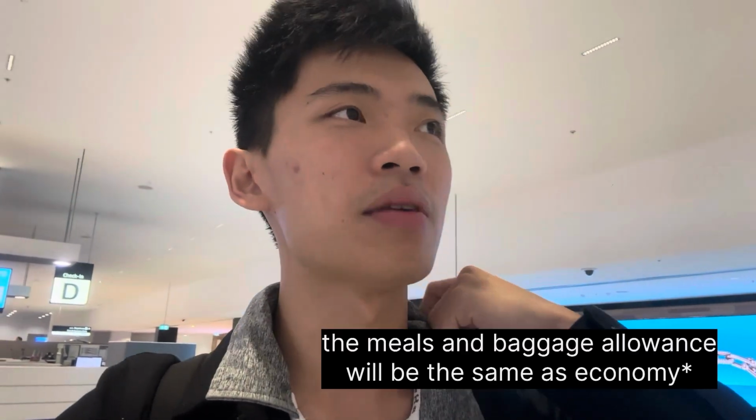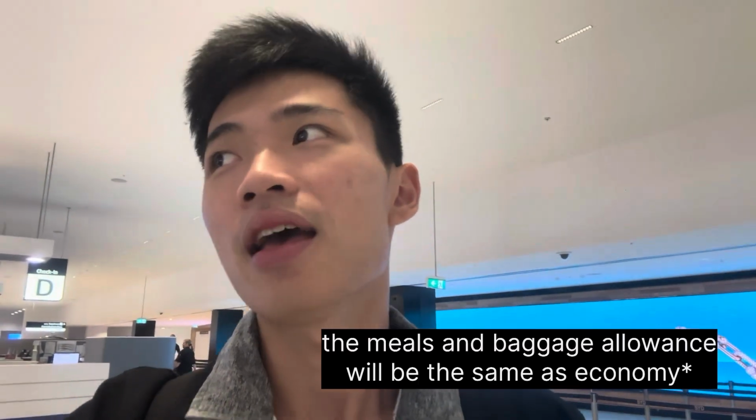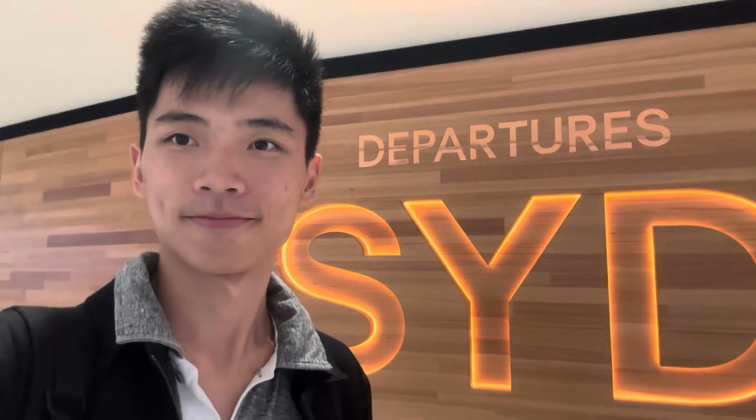They have an option for upgrade and it's fixed at 1,050 Aussie dollars. Meanwhile, when I checked via calling XIAMEN Airlines directly yesterday, it was 8,030 Chinese yuan, I think. So it was cheaper to come to the airport to do the upgrade. But anyways, they did mention if I did the upgrade at the airport, it's only the seat. The meals and all are gonna remain the same, as well as the baggage allowance. Anyways, we are all set. Let's get to XIAMEN and enjoy some dinner, and then afterwards fly back to Singapore.